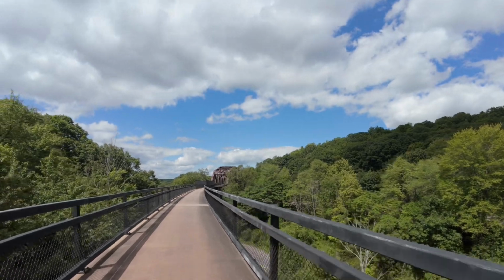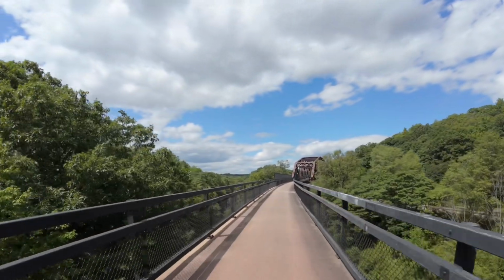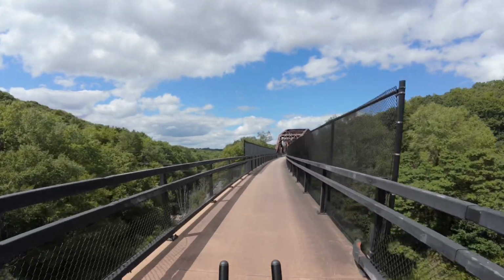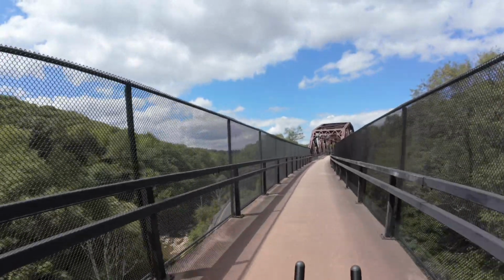Here's one of the big bridges. I believe they might be viaducts, but really long bridges to keep this grade going over some deep valleys, some roads or streams below.